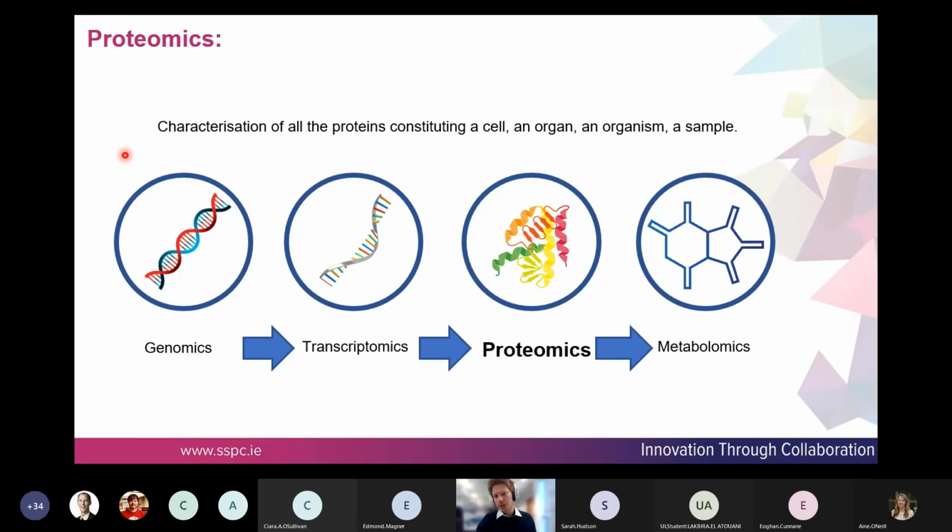As a really short introduction, proteomics is the characterization of all the proteins constituting a cell, an organ, an organism, or even a sample from a purification process. Proteomics is part of the large family of the omics, with genomics, which is about DNA sequencing, transcriptomics, which is about the RNA produced from DNA transcription, and metabolomics, which is about characterizing metabolites inside samples.